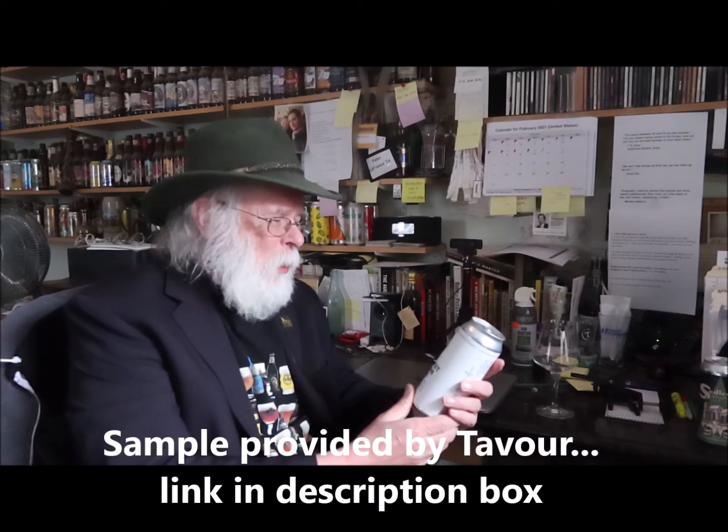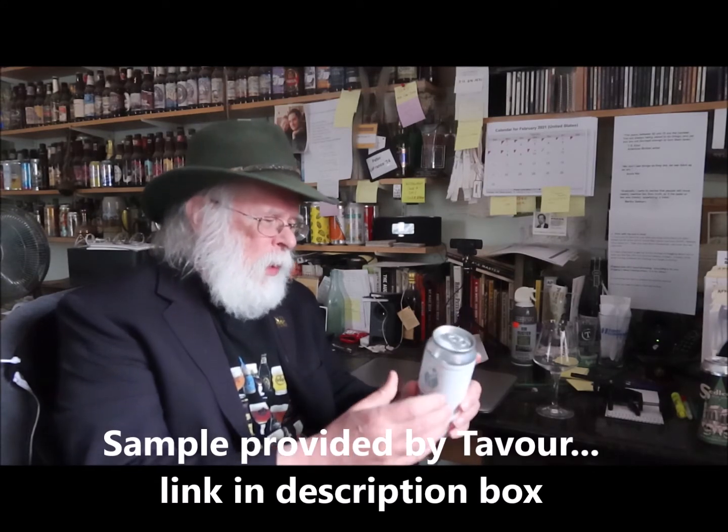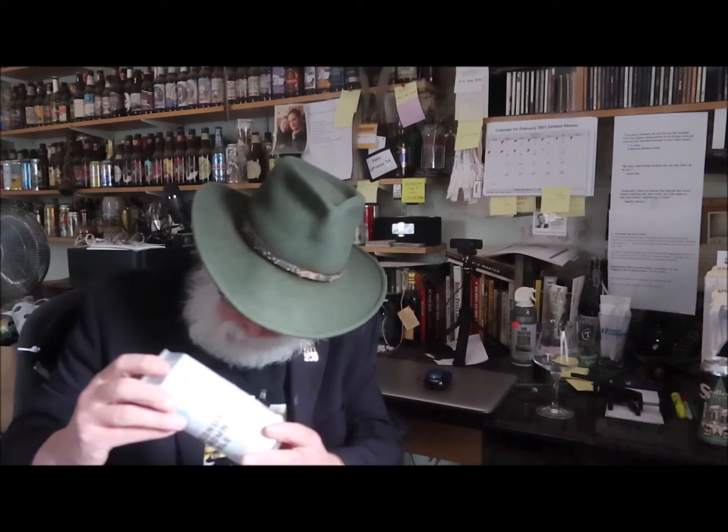Welcome to Meeting Expectations. What we do here is take a look at a can of beer or a bottle of beer, or every once in a while a bottle of spirits. We look at the label, how it's presented to us, and see if it meets expectations. Today we have a coconut brown ale from the folks at Braxton Labs in Newport, Kentucky. So we've got a Kentucky beer here.